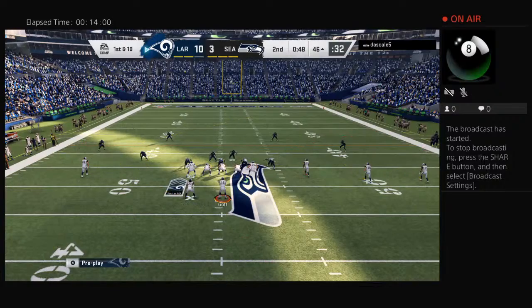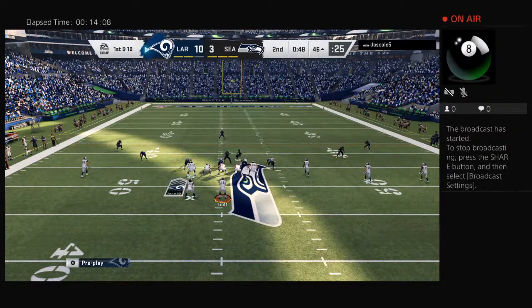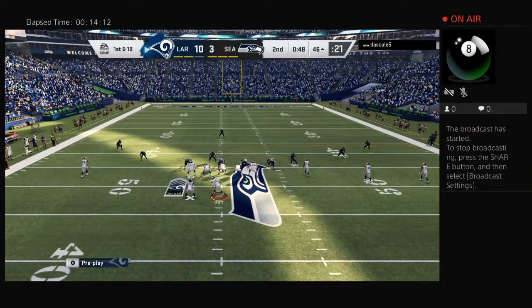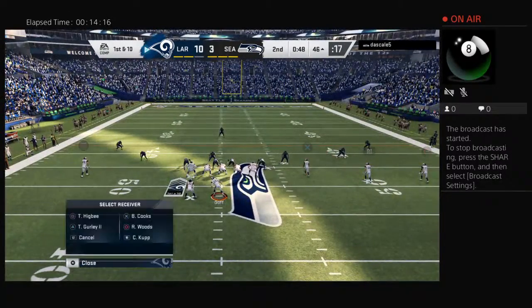Check. Shift. Value 3. Blue draw quarters. Check 3. Tight dog. Alert 3. Hey, kill. Listen.